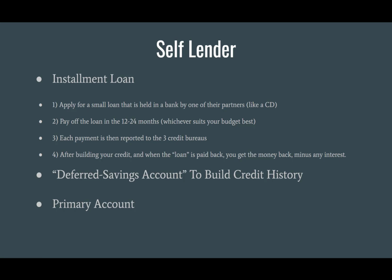And then you pay off the loan in 12 to 24 months, whichever really suits your budget. They have different prices. Each payment is reported to the 3 bureaus every month, so it helps you build up your credit. And when the loan you took out is finally paid back, you get the money back minus any interest that you would have paid.